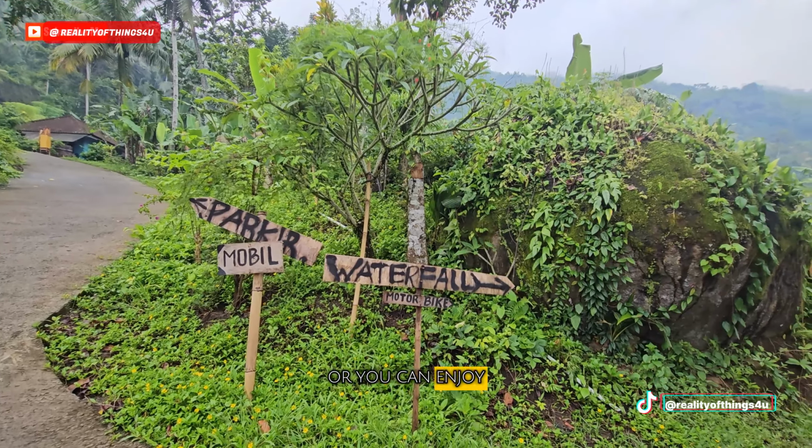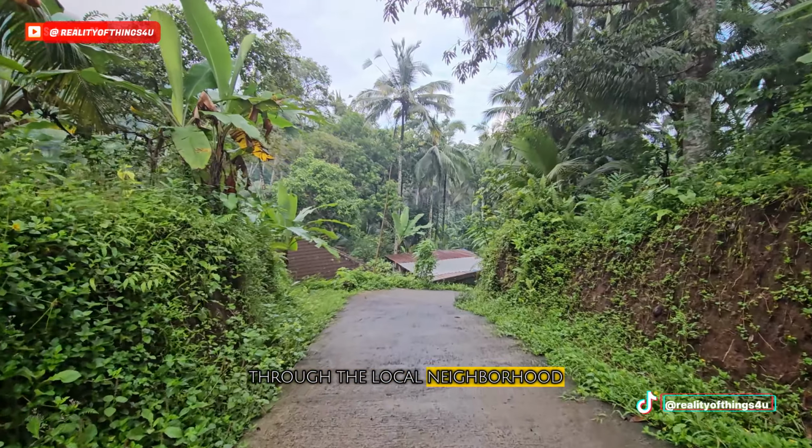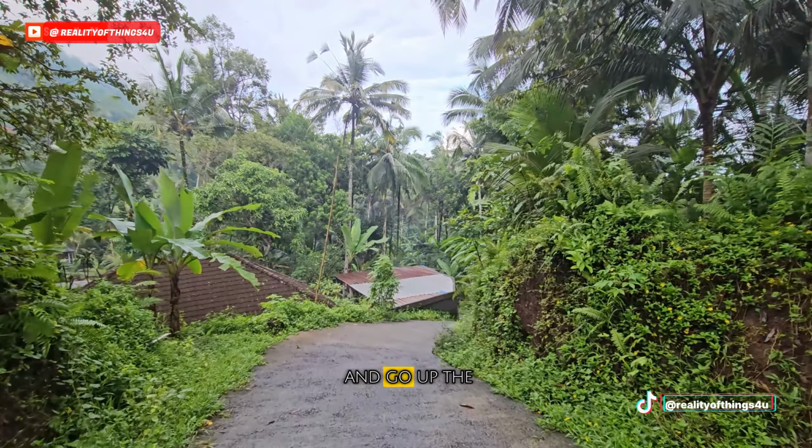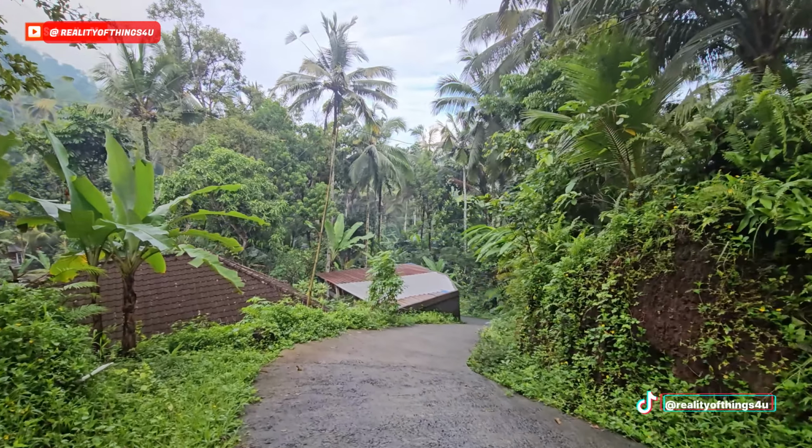Or you can enjoy a longer walk through the local neighborhood, go through the gate, pay the donation fee, and go up the steep stairs.